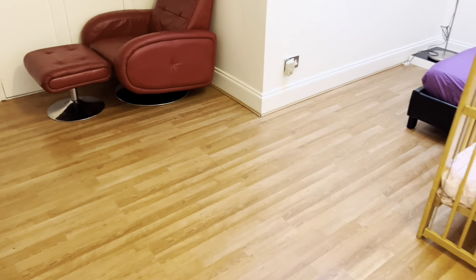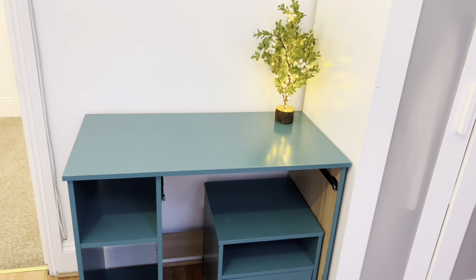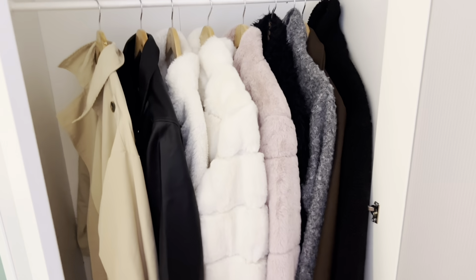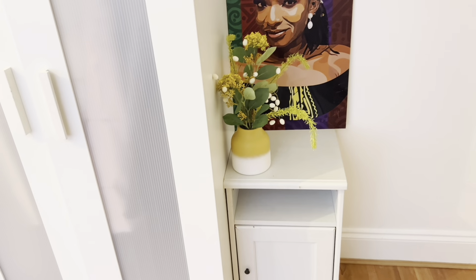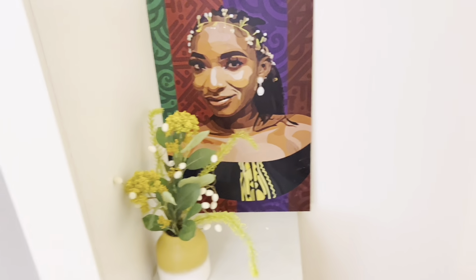So the house came with this green table, and that is my flower. In case you like it, I got it from Amazon as well. So that's the table, and this came with an extra wardrobe. And inside the wardrobe, I have all my jackets, all the winter cold stuff. There's a little white drawer where I plan on putting my baby stuff, her body cream and all of that. And this little flower, I got it from Sainsbury's, I think.